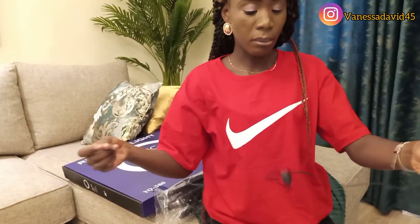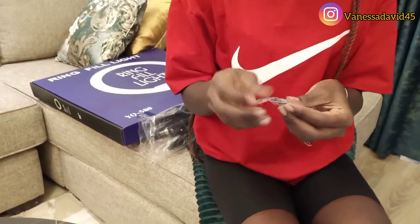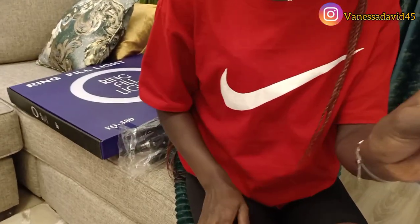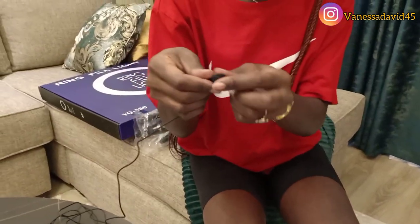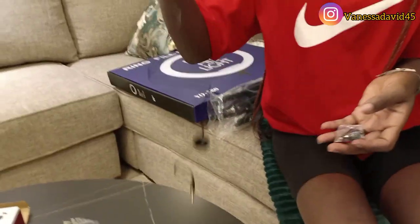And now this is the microphone. Unfortunately, it only has one. I wanted two, but they couldn't deliver. They said they only have one. And then this one is the pin that you just pin here. And then this is the jack that you will use if you want to extend with this one. So just insert it here, and then it's an extra thing for the mic. I don't know the name. So this is basically how it looks.